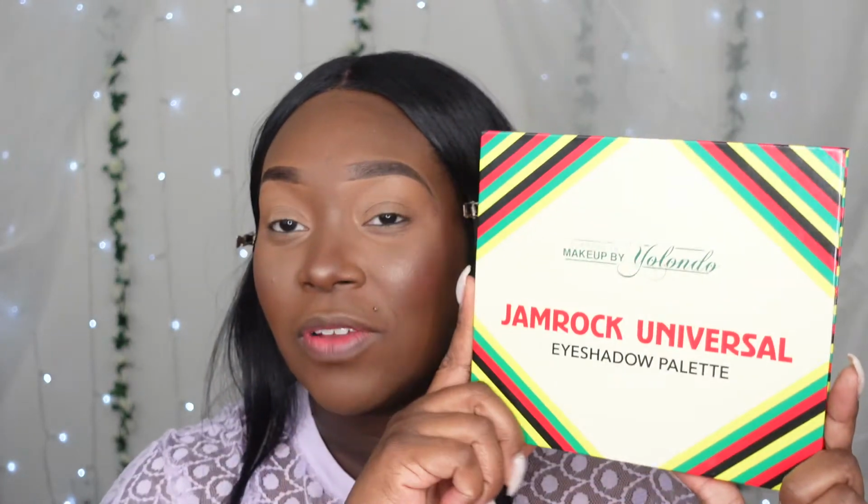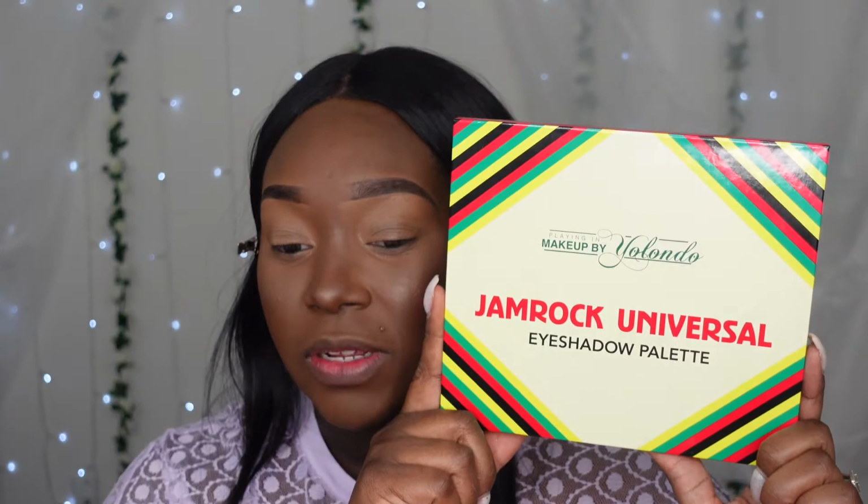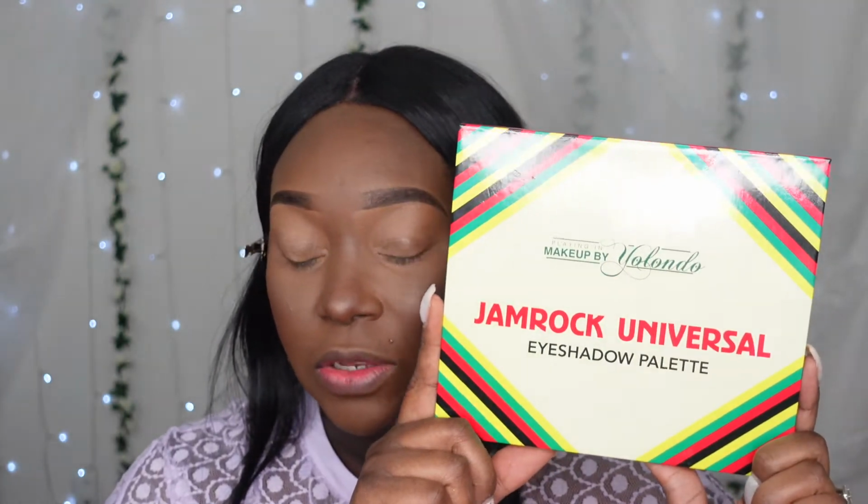And then I love me some Plan In Makeup by Yolanda. I feel like I can't do a series without at least using one of her palettes. So I got this one to use because I feel like I don't really use this one that often. So I want to revisit using this palette.